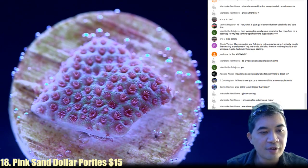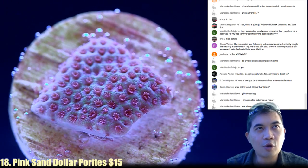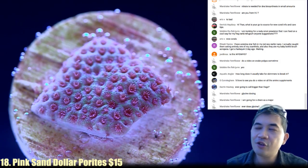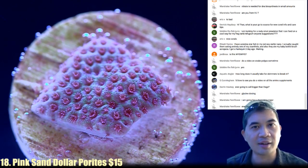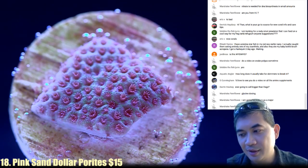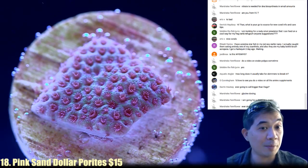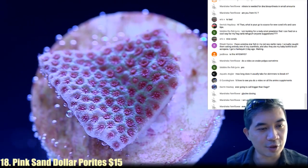Ever going to sell bigger than frags? Thinking about it. My coral importer was telling me that I should really get into that. But for the longest time, we really haven't been focused on just bringing in colonies and selling them. We've always been more sustainability focused and a lot more into the frags and things like that. And it's way easier for us to ship. But it's something that we're going to consider in the future.